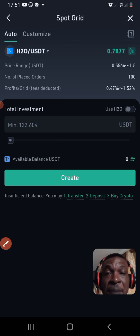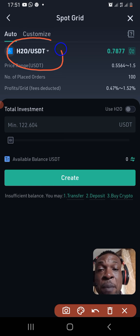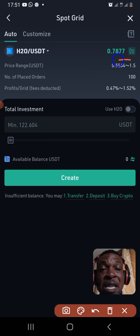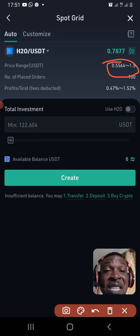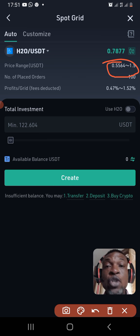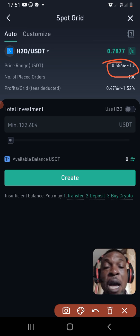Let's get some things clear before we create, right? Right here, we have selected the coin pair, which is H20 USDT, right? It will be trading this price range, which is 0.5564, that is the bottom, and maximum 1.5. If it goes above 1.5, it will stop trading. Do you understand? So you will need to probably close the trade, reactivate, create another bot so that it gives you another price range and all that stuff.